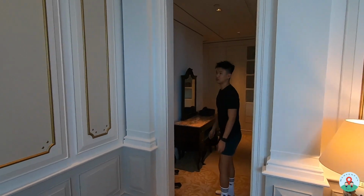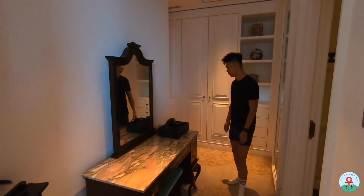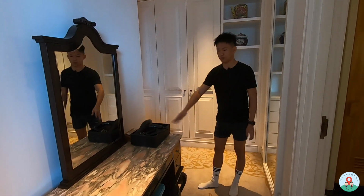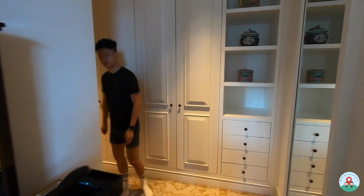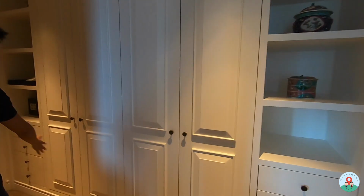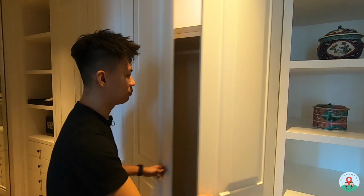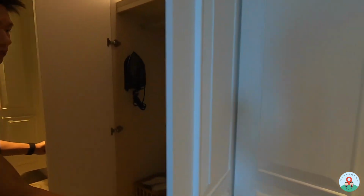This is like a dream come true because I love walk-in wardrobe. Okay, so over here, there's this dressing table where you can do your makeup, dry your hair after you shower, etc. And over here is a wardrobe. Okay, so of course in the wardrobe you will see the usual stuff: bathrobe, bedroom slipper, and iron board, etc.